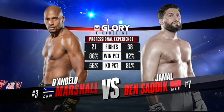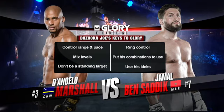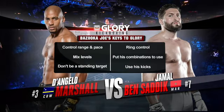Here's a look at the keys to Glory. D'Angelo Marshall needs to control the range. He's got to move in or stay out, not in the middle, where Jamal Ben Saddik looks to control the ring and land his power. And even more kicks this time, as he promised.